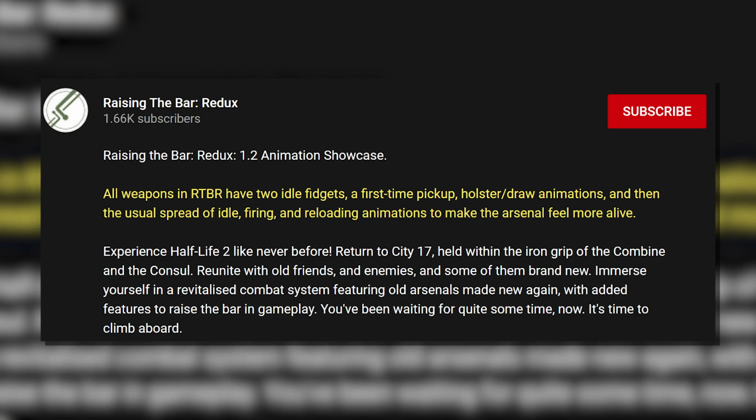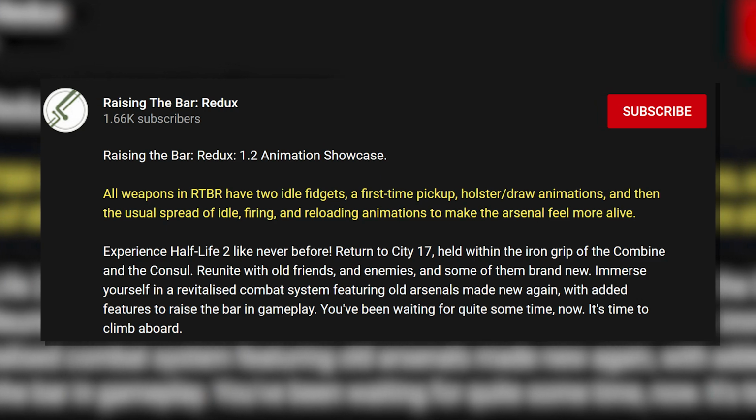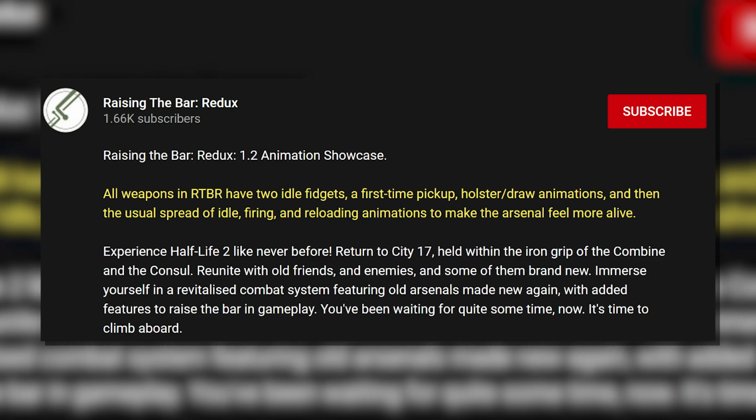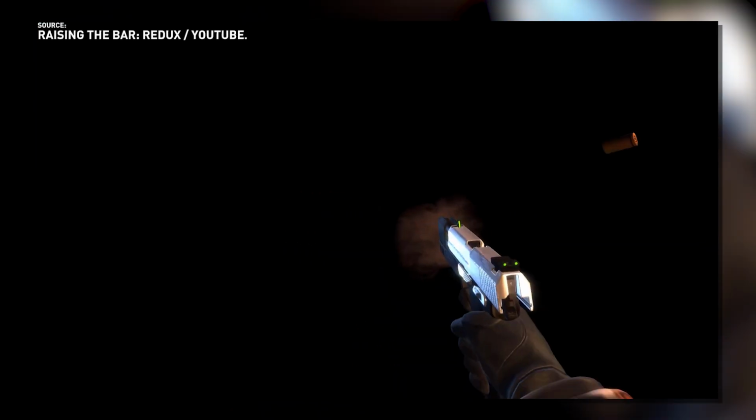According to the video's description, each weapon has 2 idle fidget animations, a first time pickup animation, draw and holster animations, and the generic idle, firing, and reloading animations you expect from a first person pew pew fiesta. I gotta say that the animations look incredibly smooth and really high quality actually, like I'm seriously impressed.